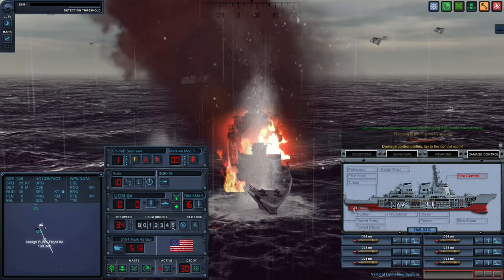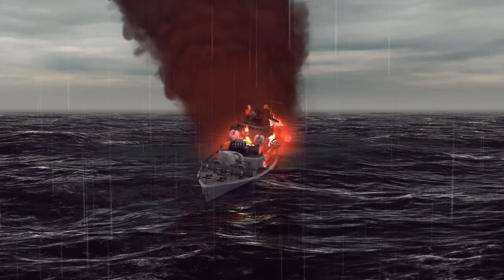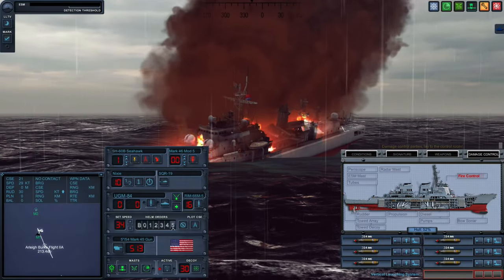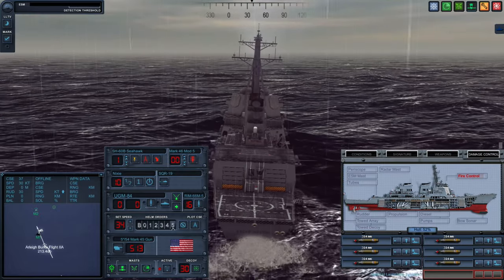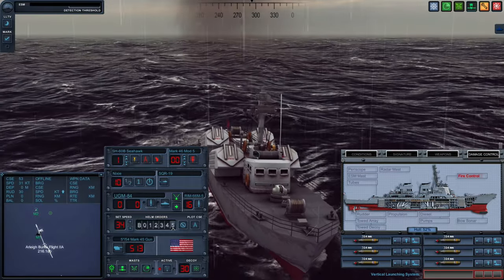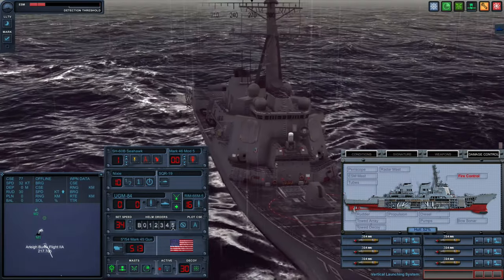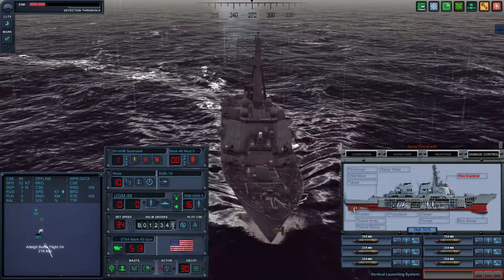Damage control parties, lay to the control room. All right, we have taken him out. He is going down. 52% hull integrity. Now, Master 2 is this little torpedo boat. He's going to be significantly harder to engage. Can we engage him with the guns? Yeah, we're going to try.